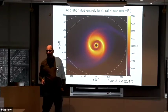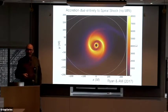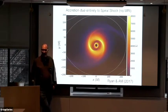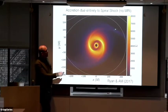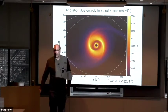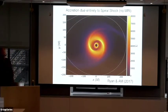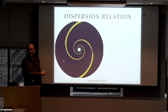In fact, if you think about it, in a lot of cases where we actually observe accretion, it is in a system where there potentially could be this type of non-axisymmetric feature. But certainly in this case of binaries that are accreting, they accrete very efficiently without any MRI. So it's kind of an interesting case. OK, so we found some interesting things in GR for these disks.